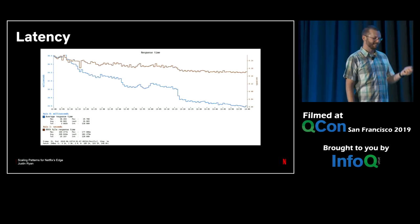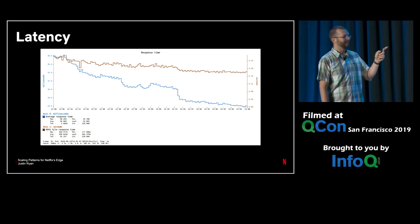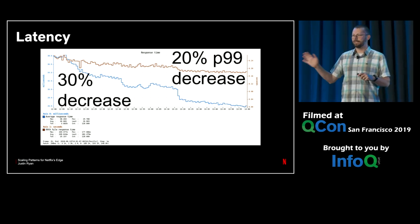But then we saw it in latency. We're like, okay, that's interesting. It's always better to get better latency, but there isn't huge overhead to the encrypt-decrypt, or if there was, it doesn't account for this much of a change. A 30% decrease in average, and 29% in P99.